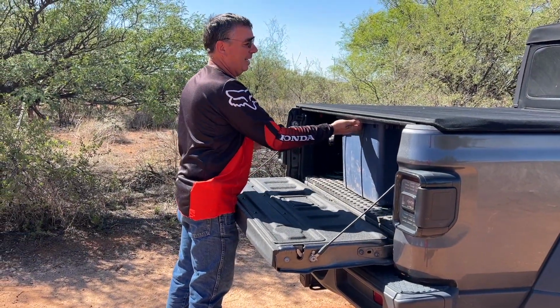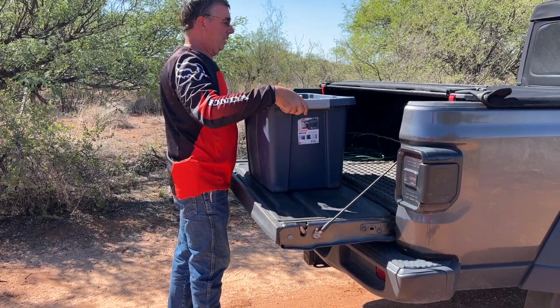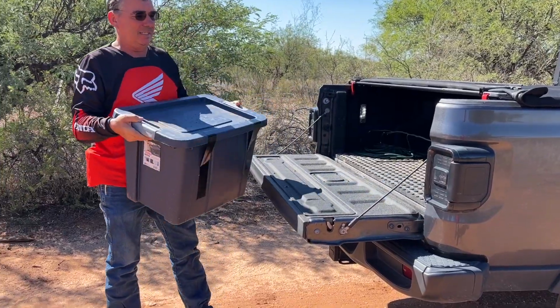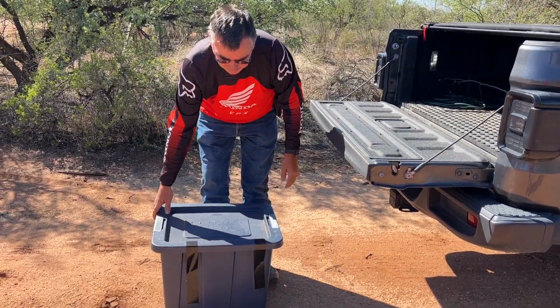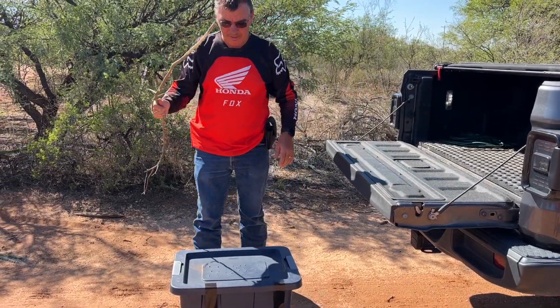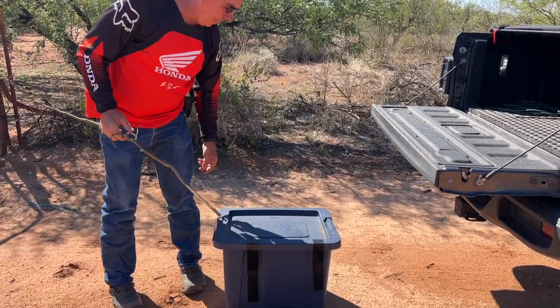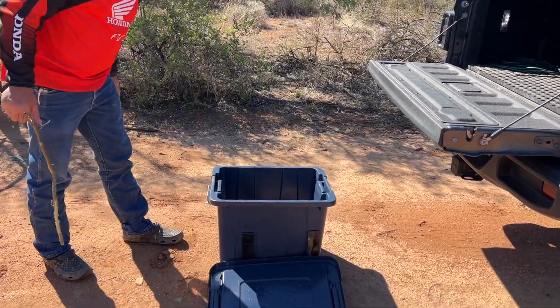Okay, we got this snake my wife found in the yard to let loose. I don't know what kind of snake it is, so maybe somebody will know and they can just tell me. Oh, we need this stick or not to coax him out of there. He's back in that cement block.